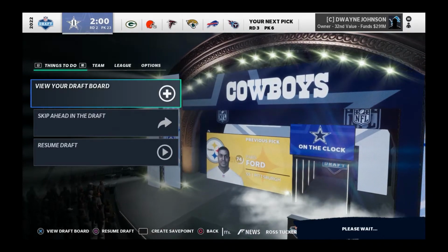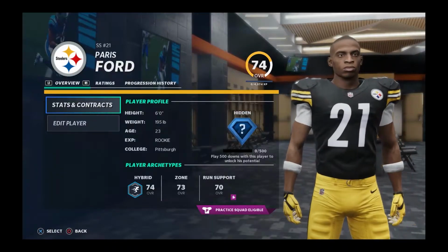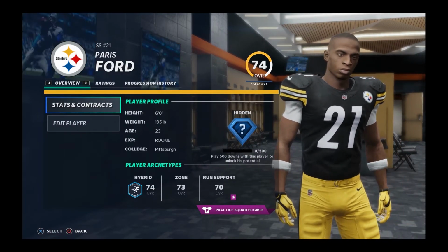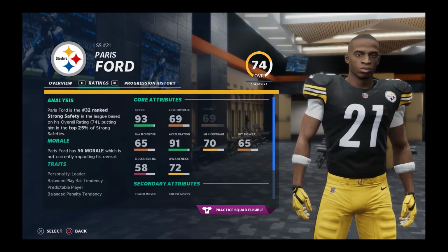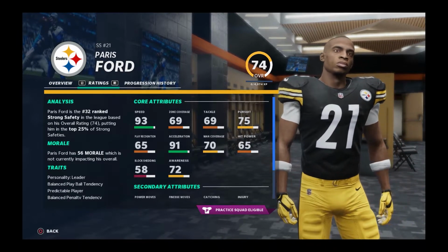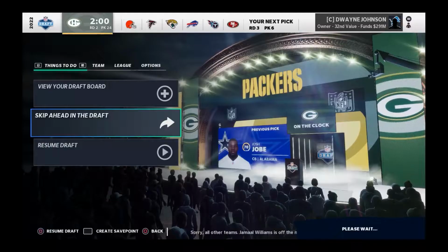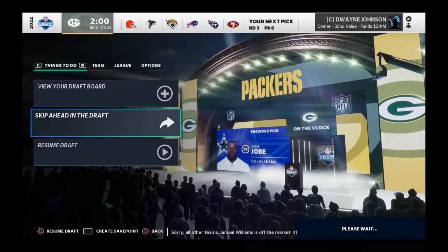Now, in my opinion, I thought this was a very deep class at safety, and Paris Ford is another one of those safeties who could be a very good starter. 6 foot, 23 years old out of Pittsburgh. He stays close to home. His coverages aren't there yet, in my opinion. He's still very raw, but he does have a high ceiling, and he's playing for his hometown team.